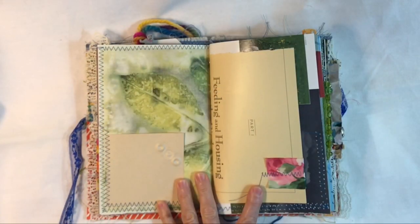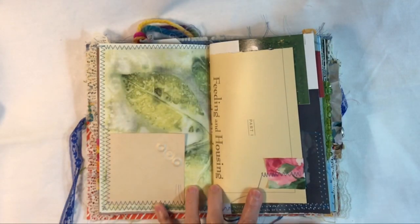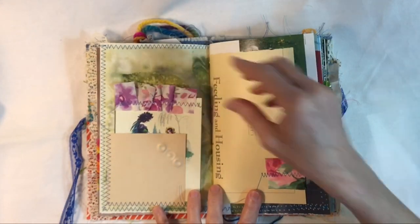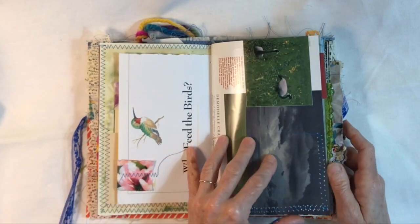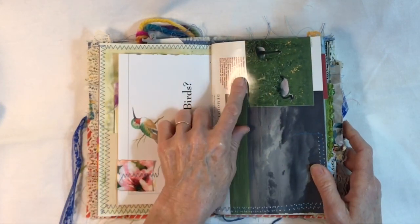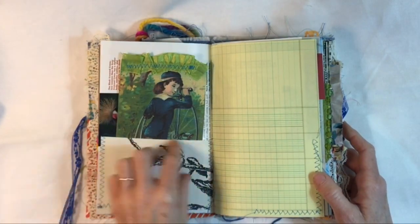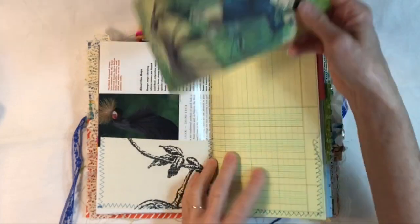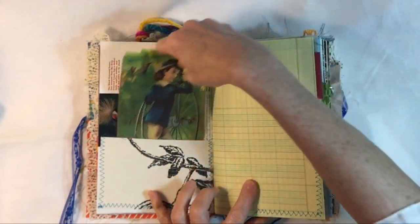Some of Nick's beautiful paper. That purchase is totally worth the money. I will be using that a lot in my own journals. Just a lot of information in here, different magazine pages, or I guess book pages is more like it. And there's the lovely printout of the boy on his bicycle.